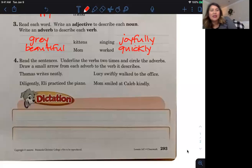Okay, let's see. Read the sentences, underline the verbs 2 times, and circle the adverbs. Draw a small arrow from each adverb to the verb it describes. All right, we can do this easy. Thomas writes neatly. Well, the verb is writes, underline it twice. And how is he writing? Neatly. Circle neatly and draw an arrow. Neatly is describing how Thomas was writing.